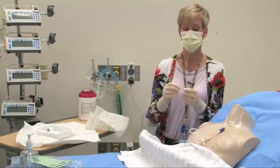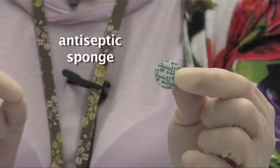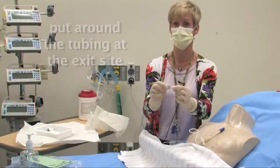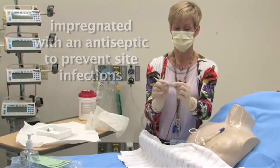we will prepare our antiseptic sponge. This sponge is put around the tubing at the exit site. Again, this is impregnated with an antiseptic to prevent site infections.